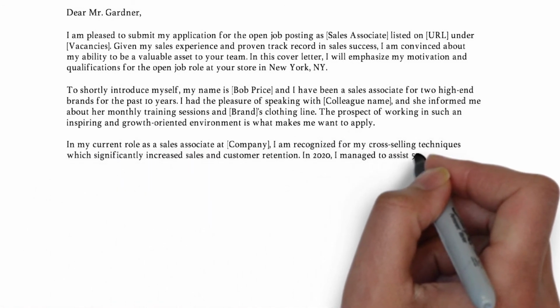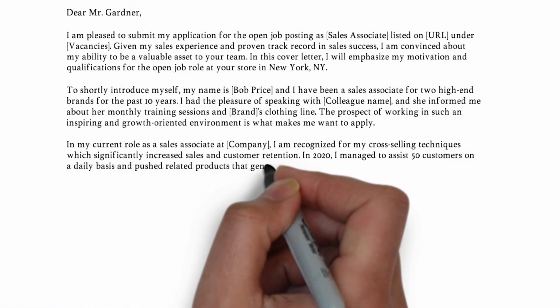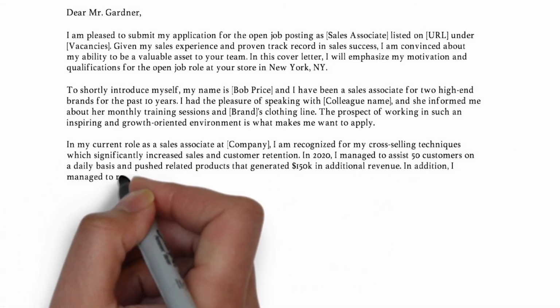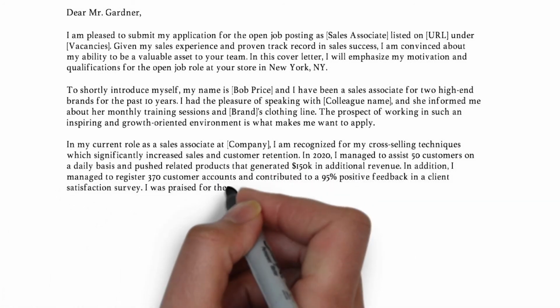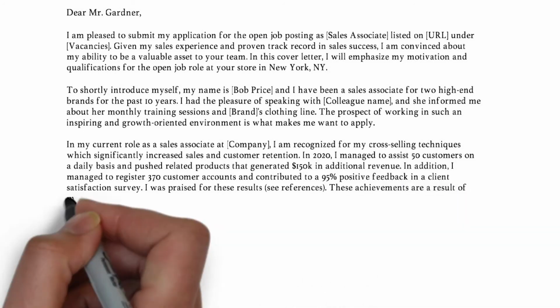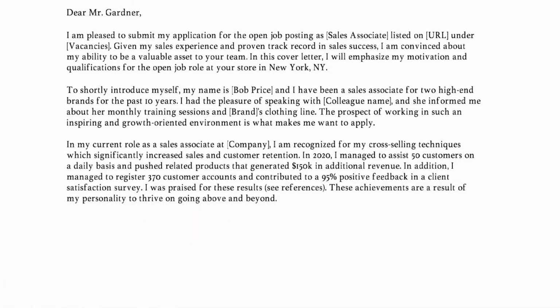Don't list your skills and experience like you do in your resume, but instead provide context. Reiterate what you have to offer. Demonstrate that you have what's required for the position, and include examples of your accomplishments.